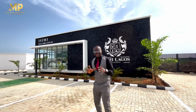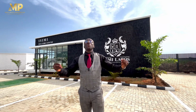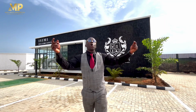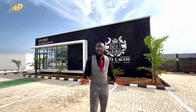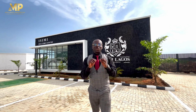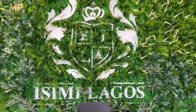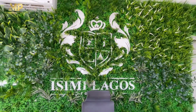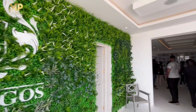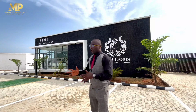Just look at this fantastic welcome center here at Isimi Lagos. It's so beautiful. It's that kind of welcome center where you are confident to tell your friends and your families, oh, come and see me here. This is amazing, I tell you. And this is what Isimi Lagos is all about. Isimi Lagos is that luxury property that beats every other right now in Lagos. From what is happening, from the project ongoing here, from the plan for the future of this estate, this is going to be a fantastic location.